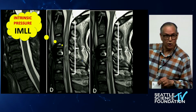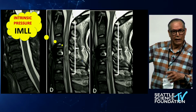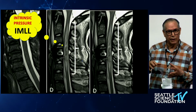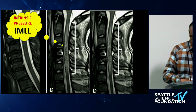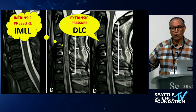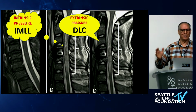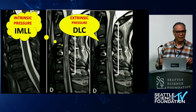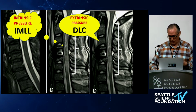There is intrinsic pressure, which is called intramedullary lesion length, as a biomarker, the length of the edema. And then there is extrinsic pressure because Greg forgot to decompress this patient and tried to sell it to me that I have decompressed the patient. But still, there is intrinsic pressure and there is extrinsic pressure.